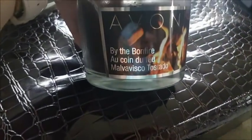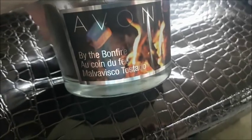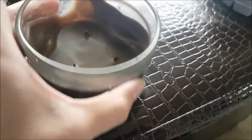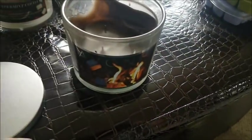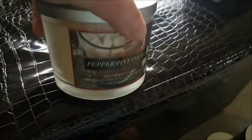Why didn't I do that one before? This one is a By the Bonfire, which is another fire scent, but with, see that marshmallow right there? Like roasted marshmallows as well. I also love this scent. Just exactly like a fire, but with marshmallows. It's so crazy how they get these scents, how they bring out the scent of that.